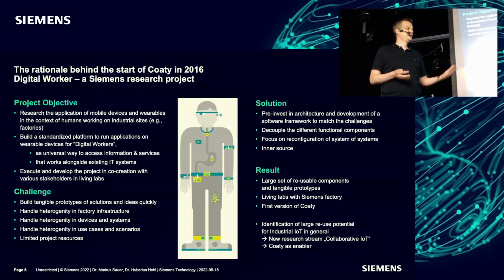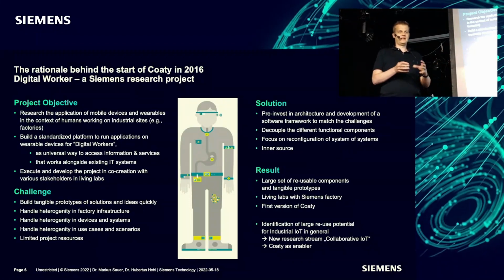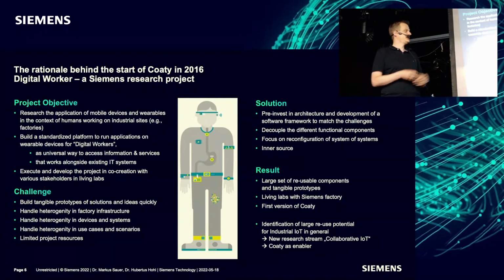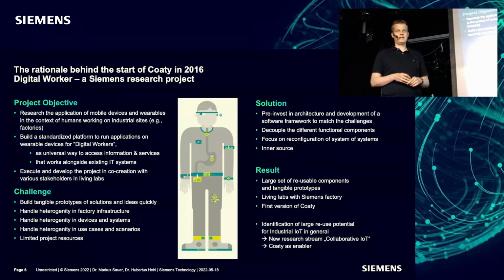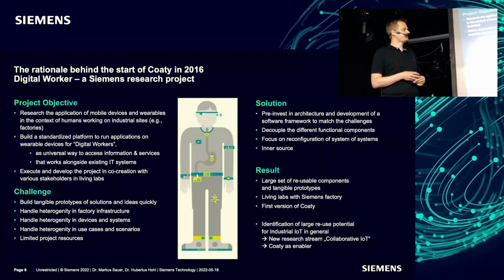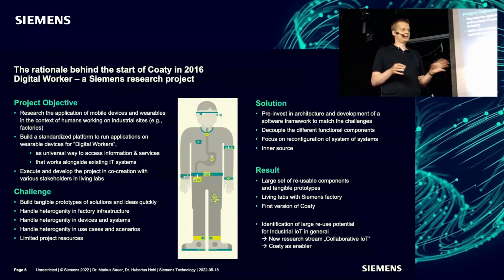And so basically we went one step back and we said, okay, let's focus 3 to 4 weeks together and build an architecture and a framework which actually supports our use case. And that's actually where Coaty came from. So we wanted to make these different systems able to interact without a configuration setup. And so basically at the end, we had a large set of reusable components and tangible prototypes.